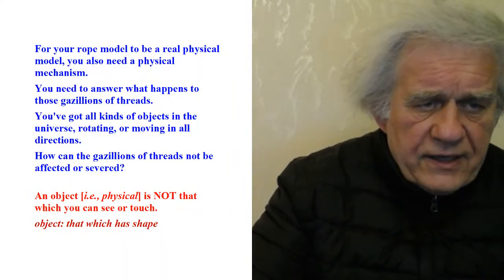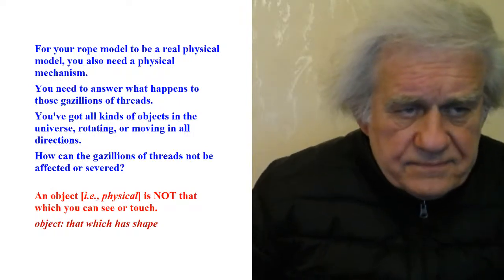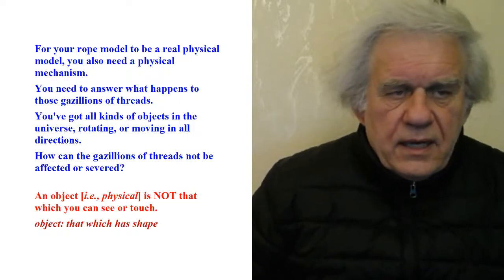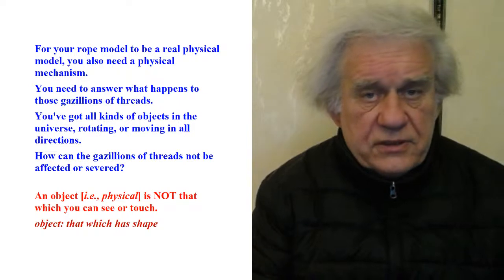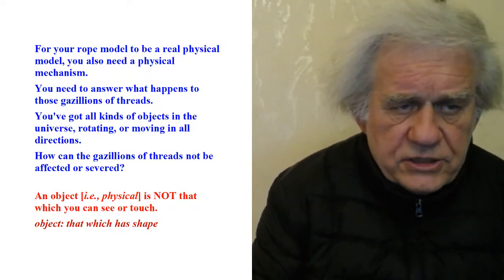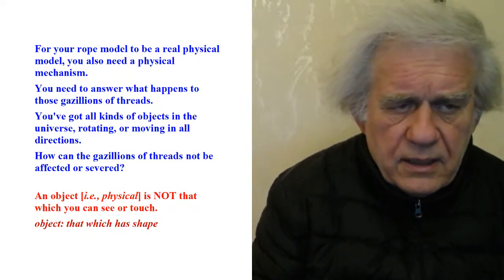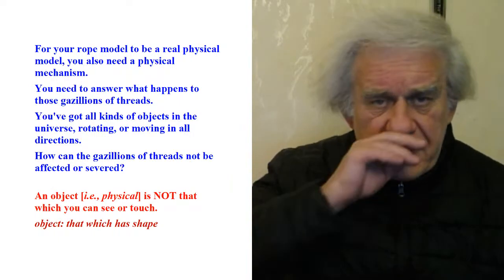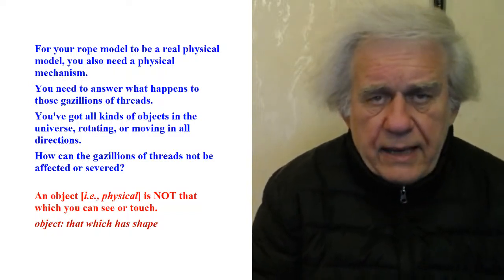A fellow says, for your rope model to be a real physical model, you also need a physical mechanism. I guess this guy doesn't know what physical means. He just uses the word physical as if he knew what he was talking about. You need to answer what happens to those gazillions of threads. Okay, what's supposed to happen to them? They swing around when you have a magnetic field, for example. So I'm telling you what happens with them.